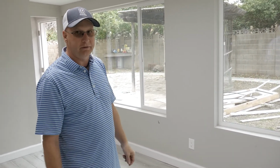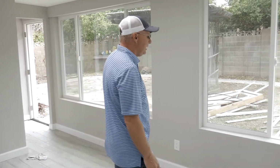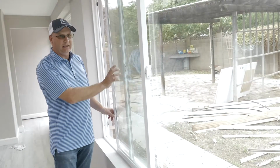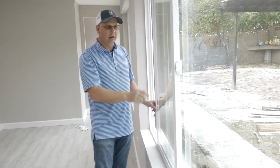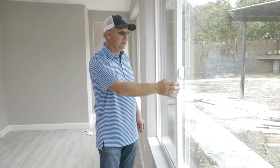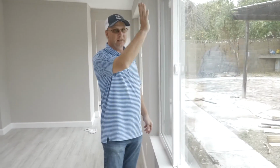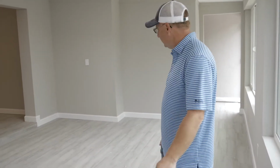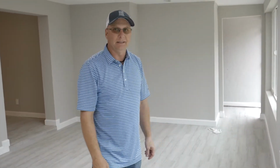Buyers always love brand new windows, and so it's nice to offer them the double pane, low E argon gas windows, which are much more effective in this Arizona heat, especially when the sun's on this side of the house. So they can have a really nice, cool Arizona room that they can enjoy and relax in.